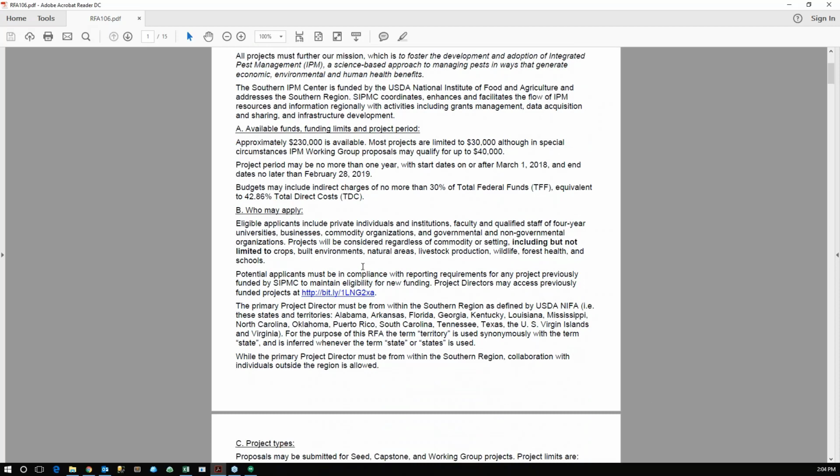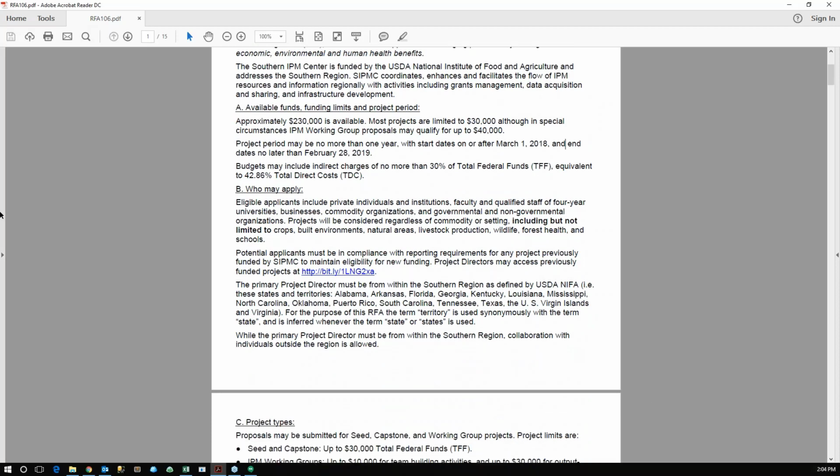In terms of who can apply, it's a pretty broad range of individuals: private individuals, institutions, four-year universities, businesses, commodity organizations, government, non-government, all eligible to apply. These projects are all focused on integrated pest management, working with the systems to find the best solutions that are economically feasible, effective, and environmentally compatible. The projects are also within the states listed in the RFA in the Southeast region. While a project may extend beyond that, working with other partners outside the state, the project director has to be from within the Southeast region.